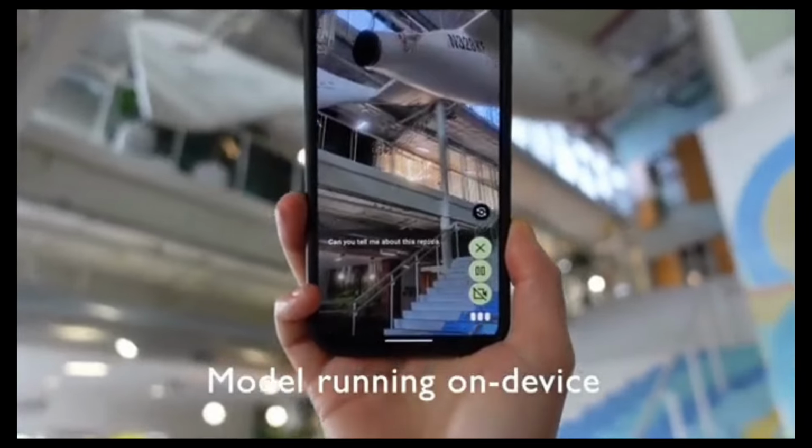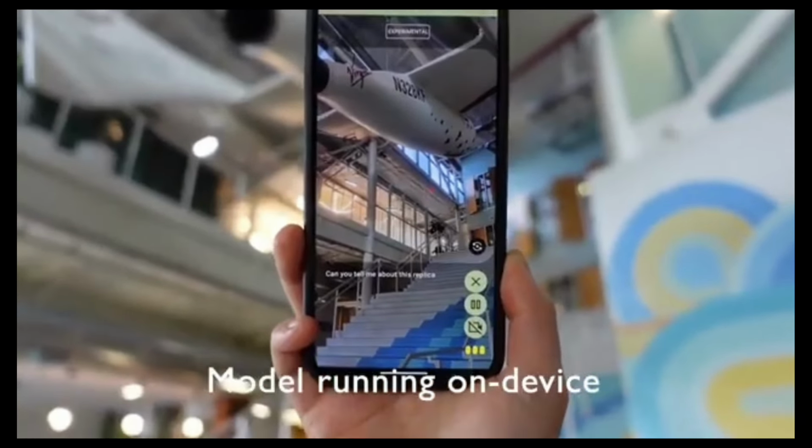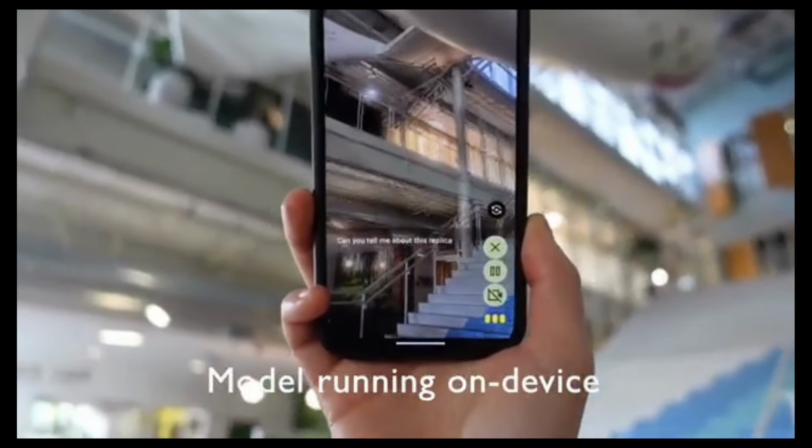Can you tell me about this replica? Certainly. This is a replica of a Virgin Galactic Spaceship One, a suborbital spacecraft. It's a model of the vehicle used for testing and demonstration flights.